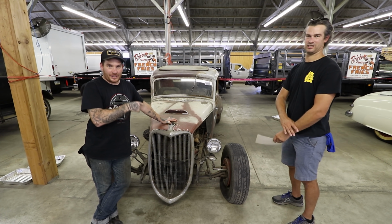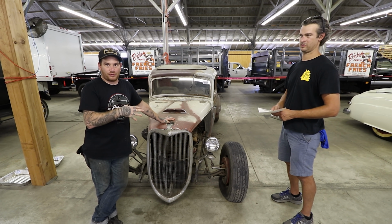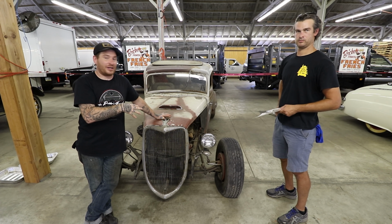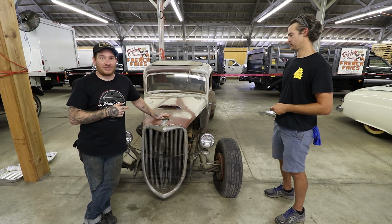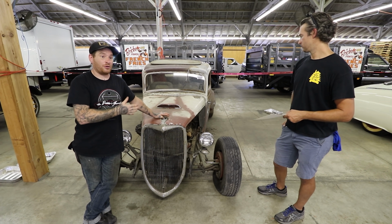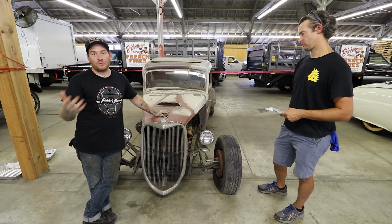So if anybody knows any history about this car, we have a video, obviously, we're putting out about the car with some of the previous owners, but if anybody knows any history on this car in this area, we're going to drop these photos in. Get in contact with us and we can pass the info along, because obviously we'd love to know the history, because it was a hot rod from like the early 50s from what the previous owners were telling us. So I would love to know more about this car.